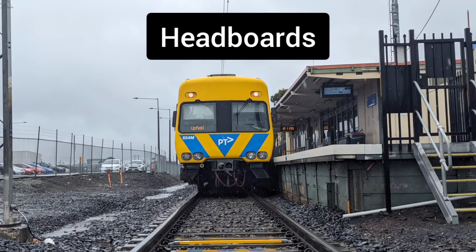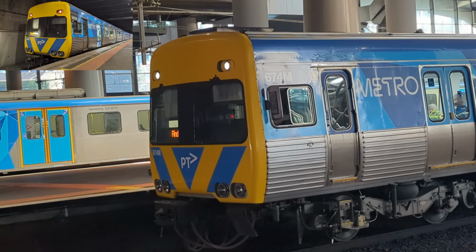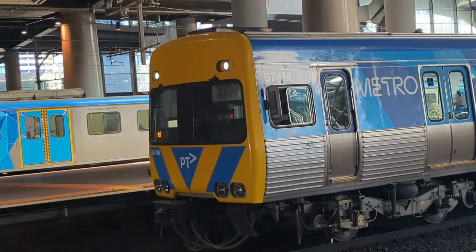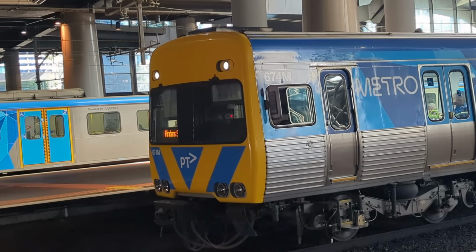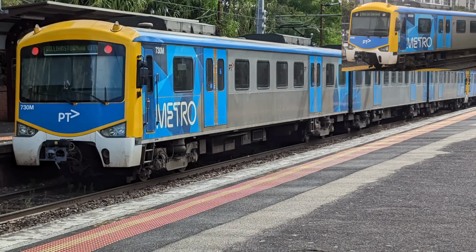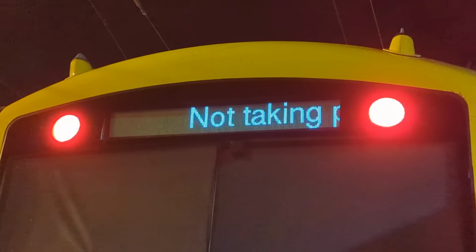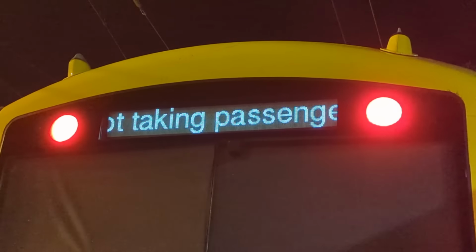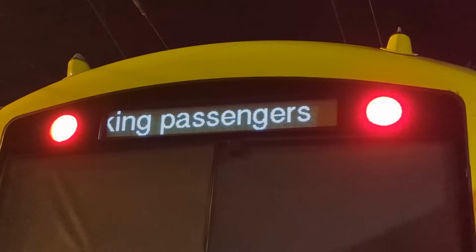Next up, moving destination headboards. Unlike the EDIs, once again, the Alstoms were the ones to receive the moving headboards. Interestingly though, not even the basic destination of Flinders Street can fit. For the Siemens, a great upgrade from the tiniest writing ever in green to a nice bright white colouring that if something is too big, now it can scroll like this, now taking in the passengers' destination.